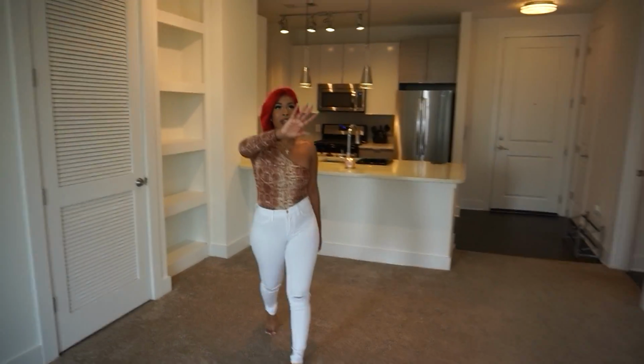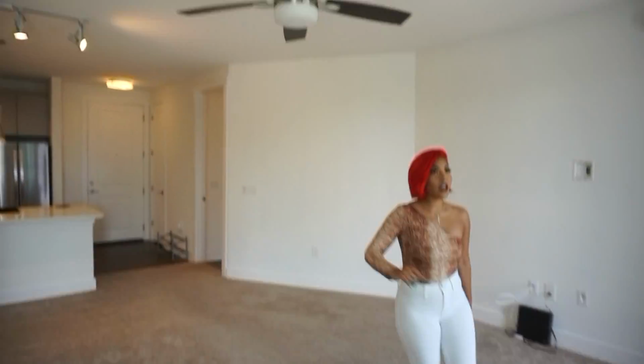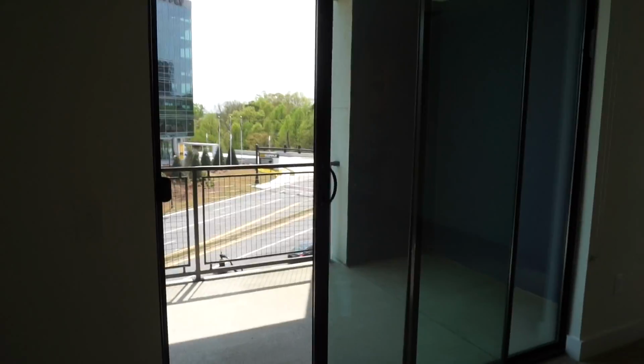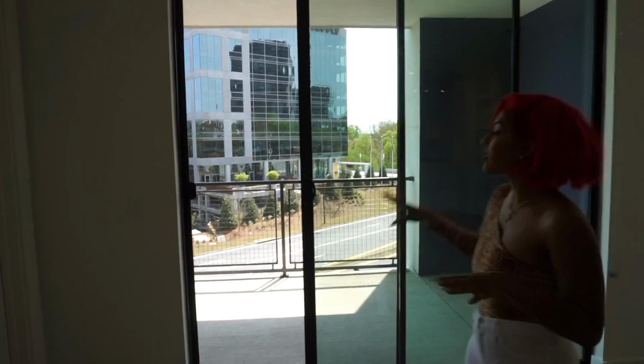All right, and then we have this ceiling fan over here. And then over here we have our big, large window. This is pretty much what's bringing all the light into our apartment, is this right here.